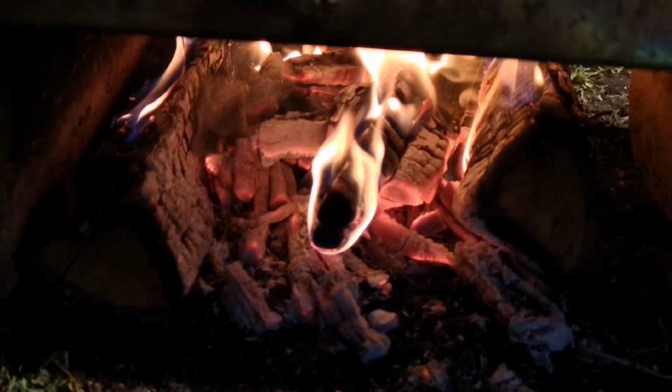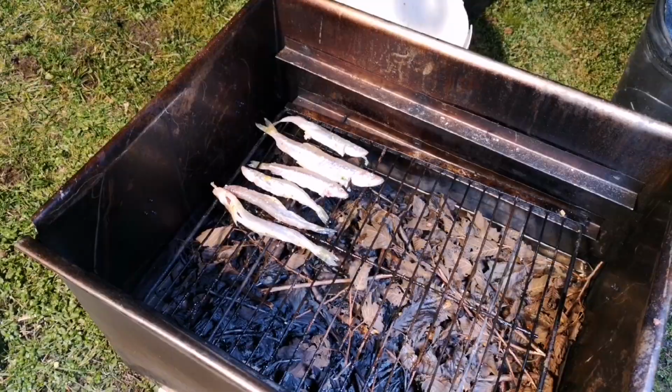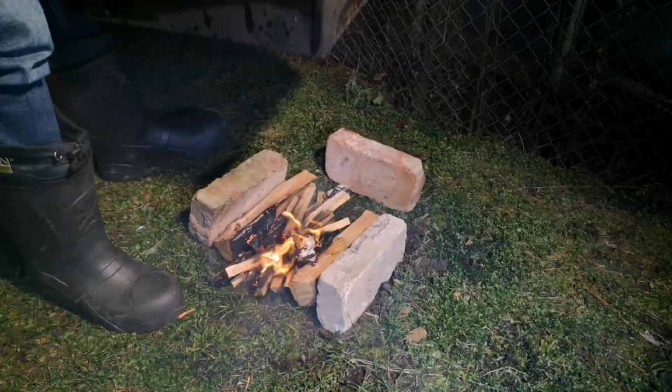We finished fishing early in the morning and headed back to the shore, having 30 kilograms of smelt caught between three people. Later that day, our fish was ready for hot smoking.